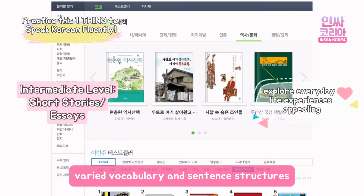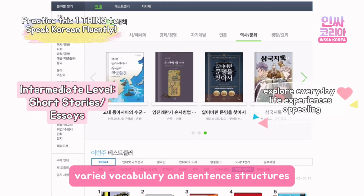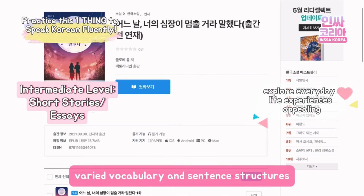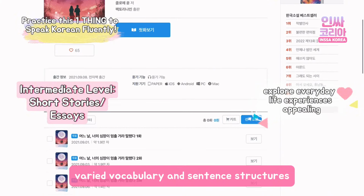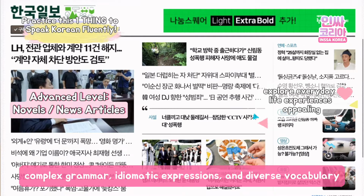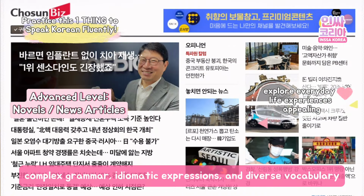For intermediate level, reading short stories or essays will provide you more exposure to a varied vocabulary and sentence structures. It is a good start to look for short stories that explore everyday life experiences. If you're an advanced learner, you can challenge yourself with novels or news articles. These materials offer exposure to complex grammar, idiomatic expressions, and diverse vocabulary.